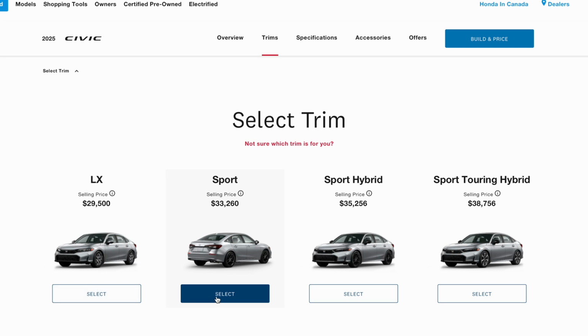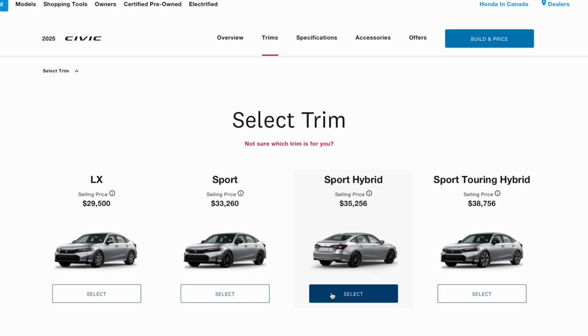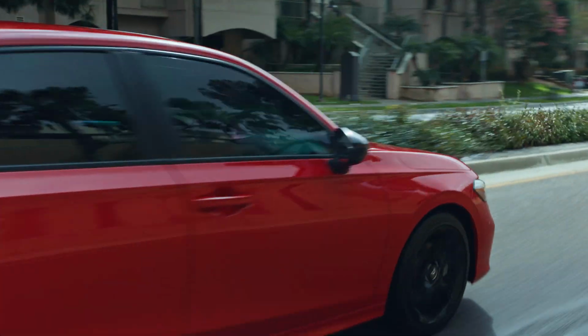And this is where it gets good, because the Sport Hybrid, which gives you all the goodness of the regular Sport, is just over $2,000 more than the regular standard Sport. And I think that's a great deal. It's a no-brainer in my books.